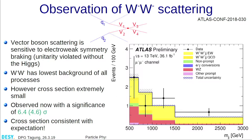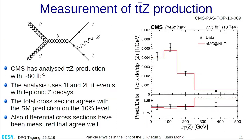The second example that I have is the measurement of t t-bar Z production.